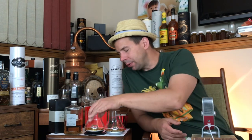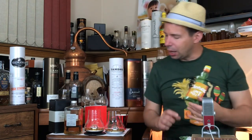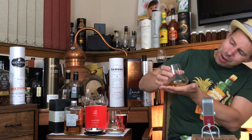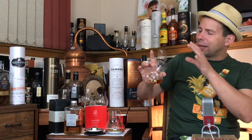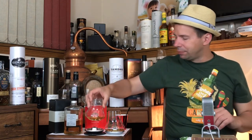I love everything about the experience that this Peugeot Les Impitoyables glass is giving me. I really love it. Now, again, I don't think I would use that without the base. Maybe. Probably because I like how it feels on my palate. That would be number one.